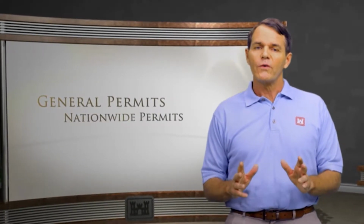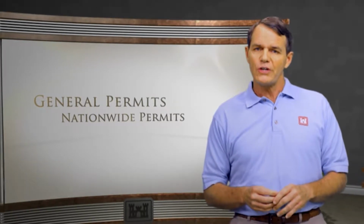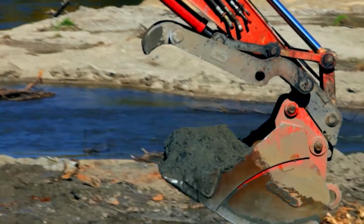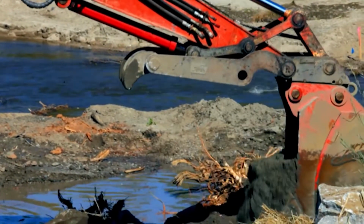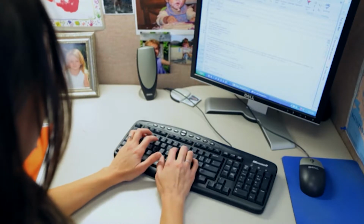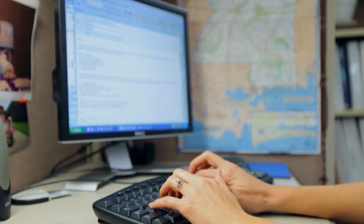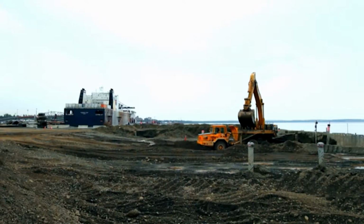Now for general permits. One form of GP, known as nationwide permits, authorizes a category of activities throughout the nation. These activities are generally minor in nature and involve filling less than 1/2 acre of wetlands. Nationwide permits are valid only if the conditions applicable to the permit are met. If the conditions cannot be met, a regional or individual permit will be required.